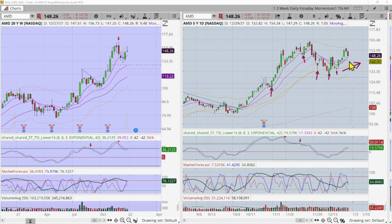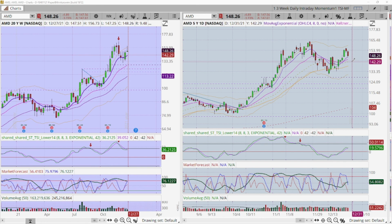Probably somewhere down between, I like the 34 to the 50, but what I would do as a pre-warning, go ahead and put in an alert, and I'm going to show you exactly where to put it, right in between the 20 and the 34 at approximately 143. I put it in at 143.50. And if we took, let's say we can buy it about that level there, the 142.49 level.